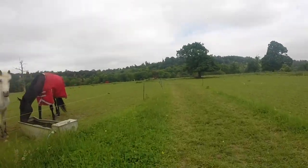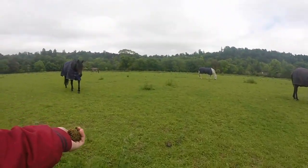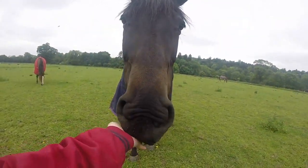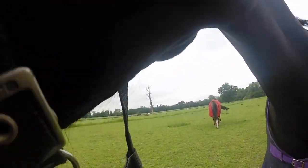Here I am just going to get Jet in from the field. Jet is my 16-2 Bay Irish Sports Horse mare. She is 12 this year. I always have to take a little handful of feed just in case she decides to be a bit tricky to catch. So here I am just popping her head collar on, ready to bring her in from the field.